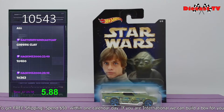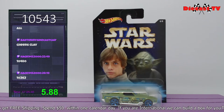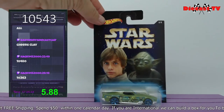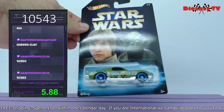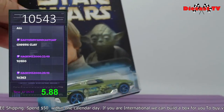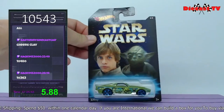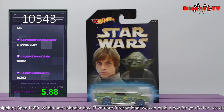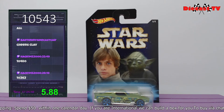Hey folks, here we have, produced by Hot Wheels from the Star Wars collection, number 6 of 8, Luke Skywalker and Yoda's Boulevard Bruiser. Check it out. Look at those side pipes. Look at the top. Card is in excellent condition. If you'd like this one for your collection, just go down in the comments, type in 10543.